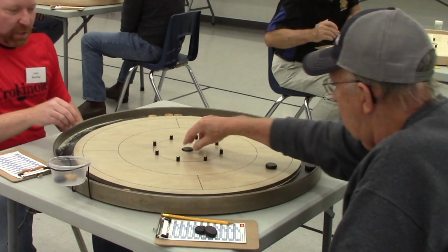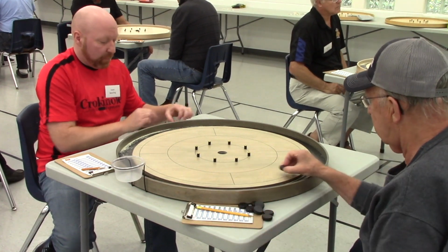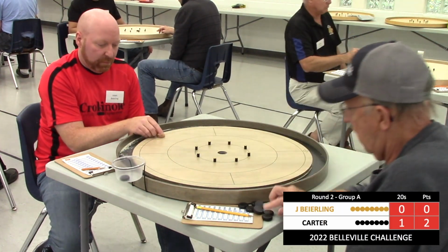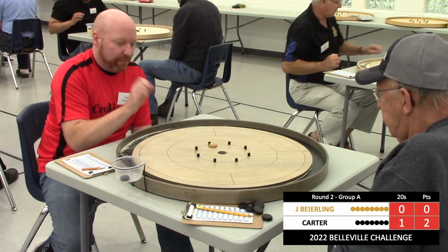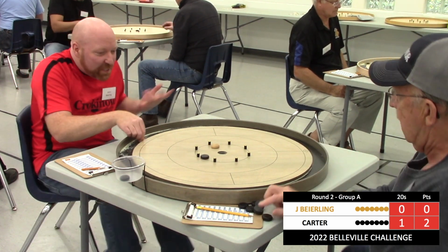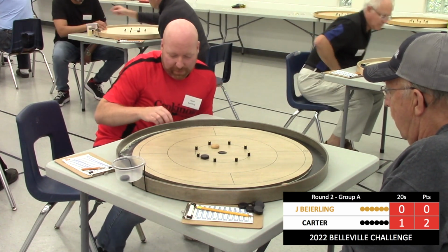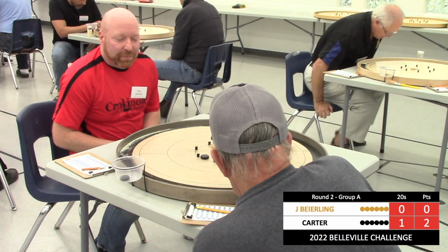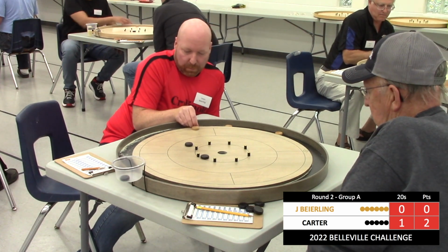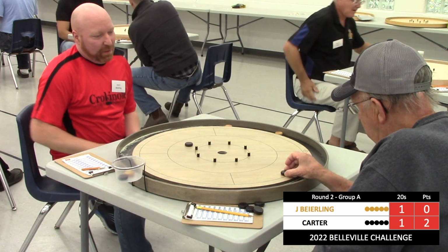Couple opportunities there for Jason Beierling, but Peter Carter was the one who was able to convert really on the takeout 20 opportunity, and he made all of his open 20s in that first round. Jason Beierling first to miss in the open 20 there, bounces out of the hole. Now really good leave. All Carter could do is just a touch. Oh, and Beierling makes a mistake, hits a peg there, loses the shooter. Now there's 2 black discs on the board. Jason Beierling going after the same shot again. Oh, and this time he makes it to perfection. Takeout with a rebound off a peg.